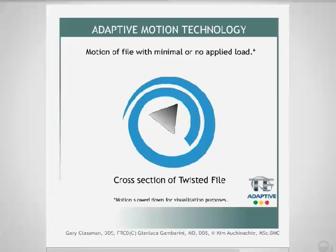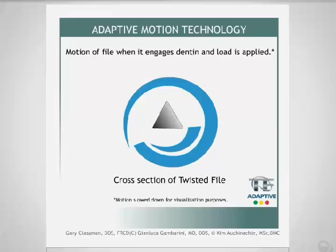When the file engages dentin and load is applied, then it goes into reciprocation mode and the file reciprocates 370 degrees clockwise, and depending on the load, 20 to 50 degrees counterclockwise. Well, what's good about adaptive motion technology? Rotary when you want it, reciprocation when you need it.